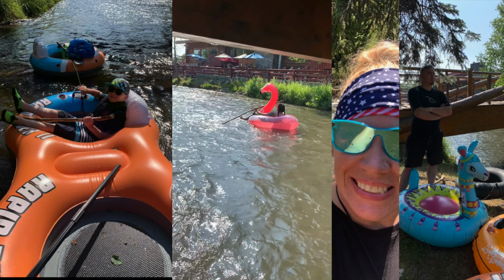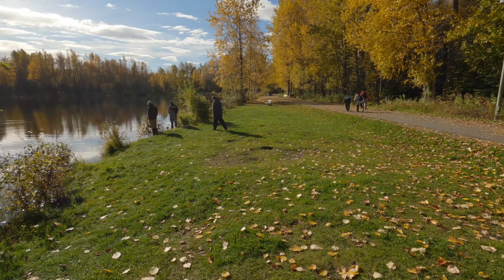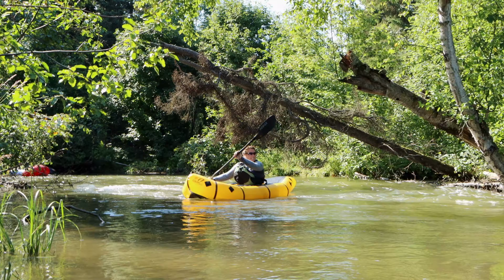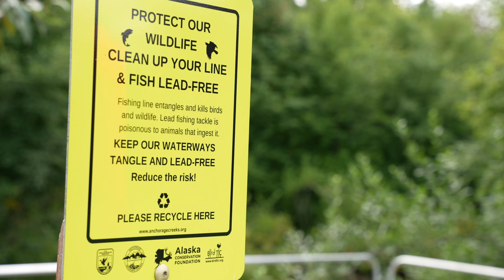So it's pretty popular. And then a little further along, you get to Taku Park, which is a really fun place where families like to have picnics and kind of walk around the lake. Along the creek, I met up with Sherry Northen, the executive director of the Anchorage Waterways Council. We talked about water quality and what it takes to keep waterways clean in Alaska.